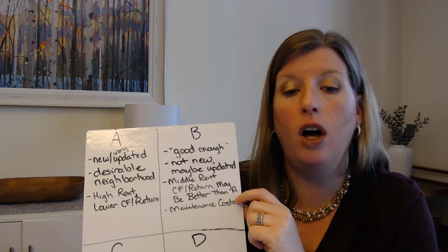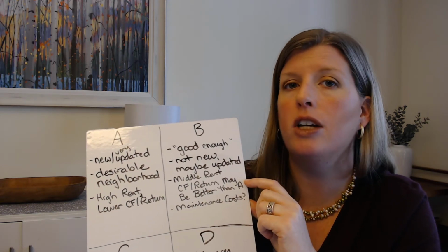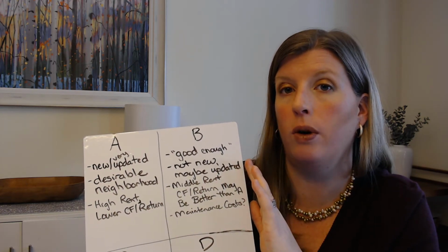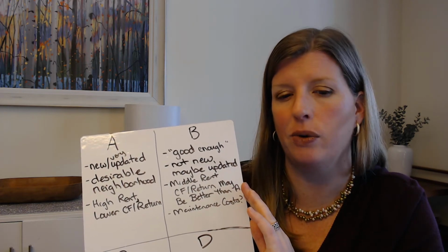But it is possible that your cash flow or return may be better than it is with an A, because you should have a lower purchase price for a B than you do for an A. So it's possible that even though your rent is lower, in terms of percentage return, you're getting a better return.